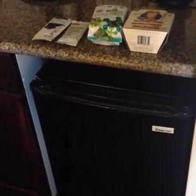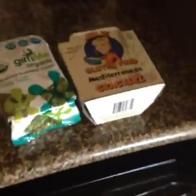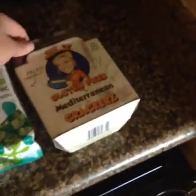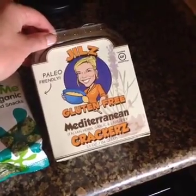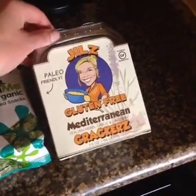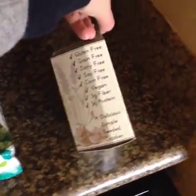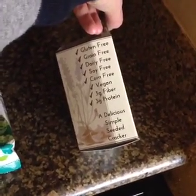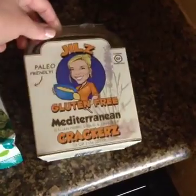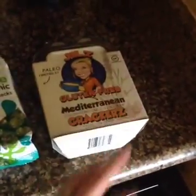And I'm sorry that the camera's doing weird stuff with focusing here, guys, but you want a mini fridge in your room. Here's some snacks that I have on hand that don't have to be refrigerated. I like these Jill's gluten-free crackers. They're paleo, they're grain-free, they're very, very clean. They're nice to travel with, so there's no gluten, grain, dairy, soy, corn. They're vegan. They're just nice to have on hand. They make a nice thing that you can toss in your bag.